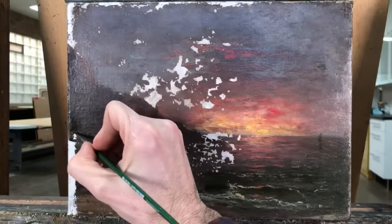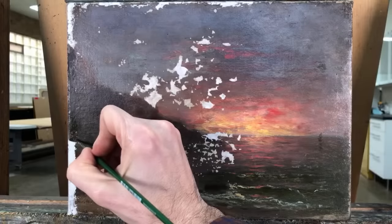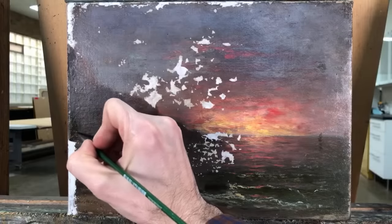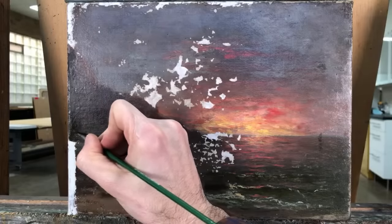Oldest painting. I just completed one from about 1480. That's probably the oldest that I know of. I've worked on some icons, little small icons that may be older, but with icons, it's so hard to tell.